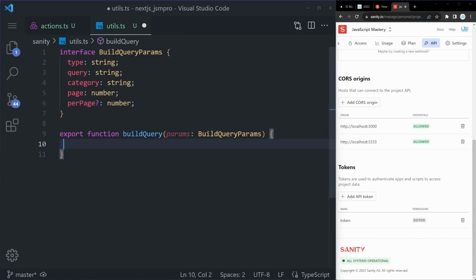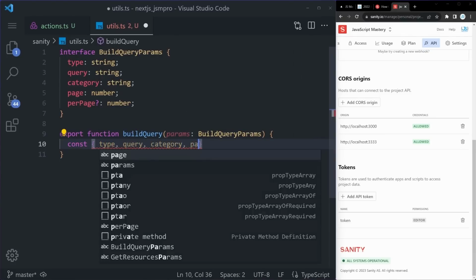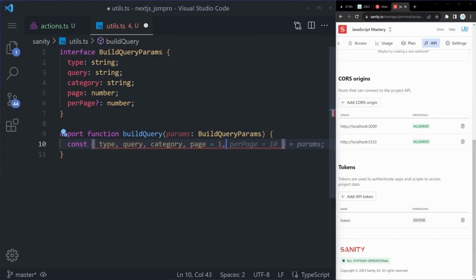Now that we have this, we can destructure all of the values at the top, such as saying const type, query, category, page is equal to 1. So by default, the page is 1. And per page, you can do any kind of default like 10. And that's going to be equal to params.